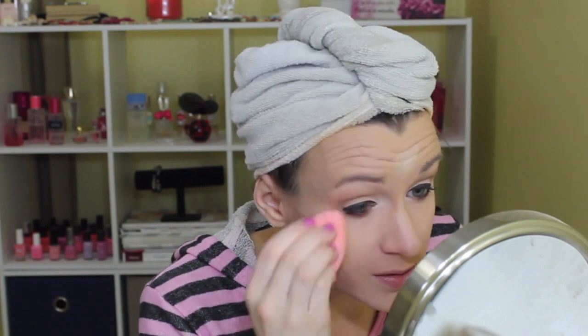I've been using my Real Techniques sponge a little bit, which is like $5.99 or $6.99 at Ulta, and it works. But it just doesn't compare to the actual beauty blender. So I'd recommend that if you absolutely can't get a beauty blender, but everything about the real one is just so much better.